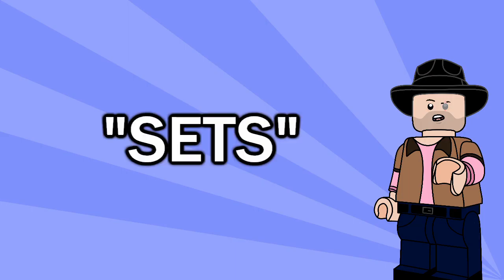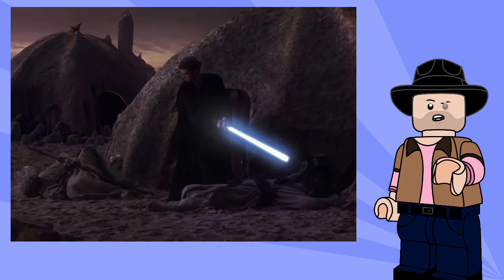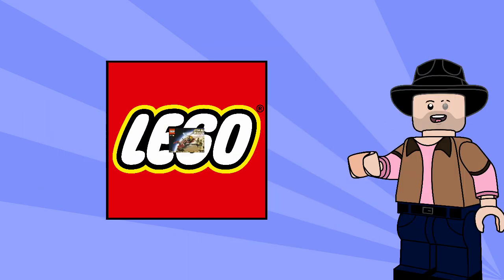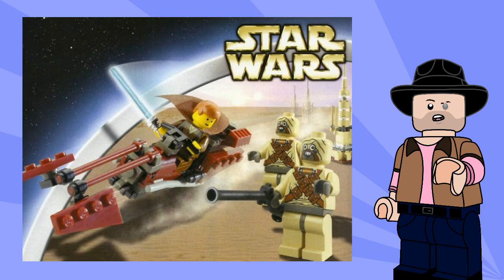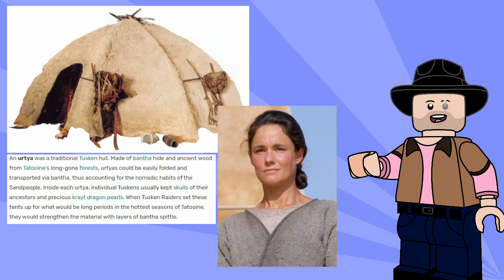We shall be taking a look at the sets in chronological order of the scenes taking place, so we'll be starting off with this set based on the scene where Anakin proceeds to commit redacted. Now, LEGO actually made a set which is kind of based on this scene back in 2002 with set 7113 Tusken Raider Encounter. That set included Anakin with his speeder as well as 2 Tusken Raiders. I have expanded that idea further by including a full Urtia and Anakin's mother, Shmi Skywalker.